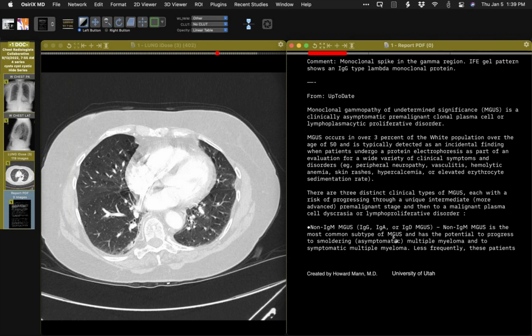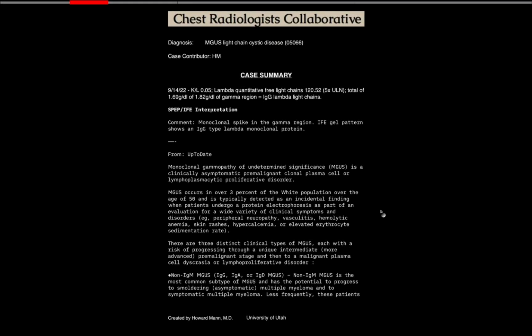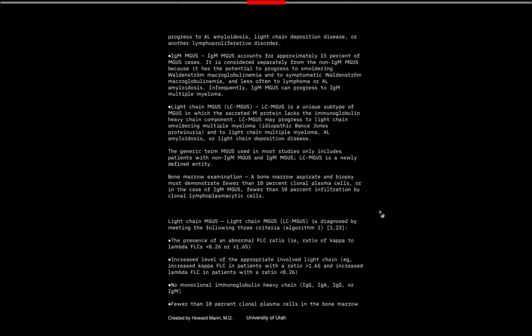If I can just get this to advance properly, let's see. I don't know what I did there. Okay, there we go. So we have IgM MGUS, then we have one variant, which is actually relatively uncommon, which is light chain MGUS. So that's a known thing. And sometimes they progress over time, as you can see there. So this is a really nice case of cystic lung disease associated with light chain MGUS.